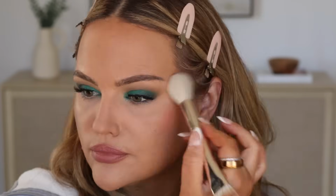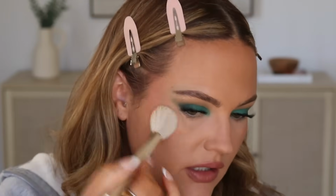I haven't checked out the price yet, but based on the cream and the powder, I would still definitely get one of these. And the matching packaging, so cute. Just setting with the powder. I know Patrick Ta does the opposite, but it's what we're doing today.